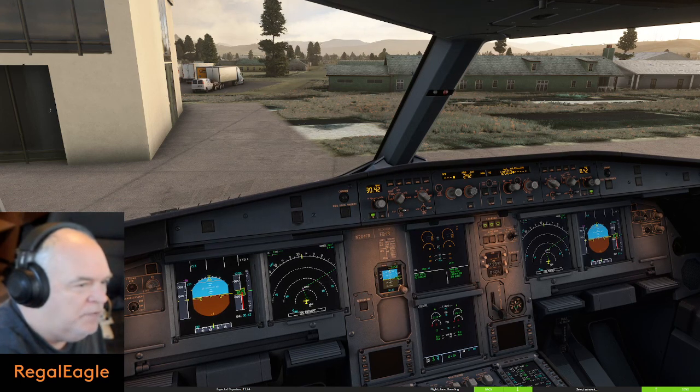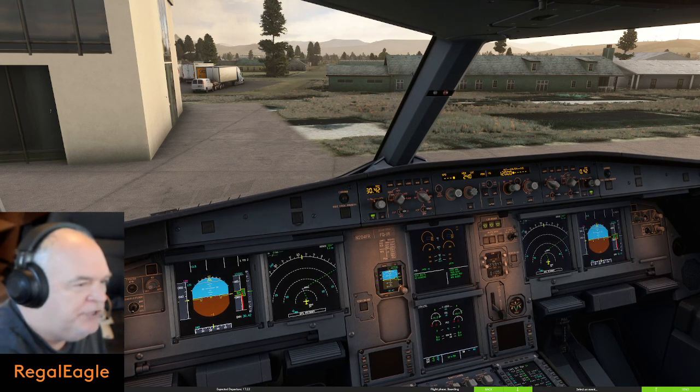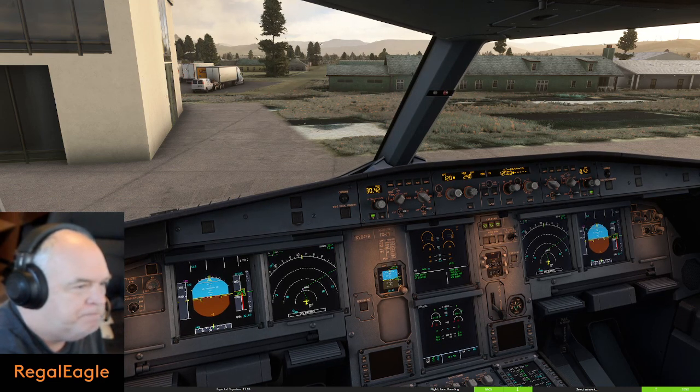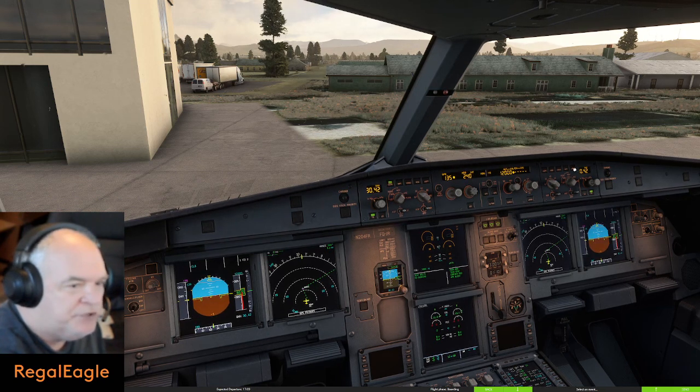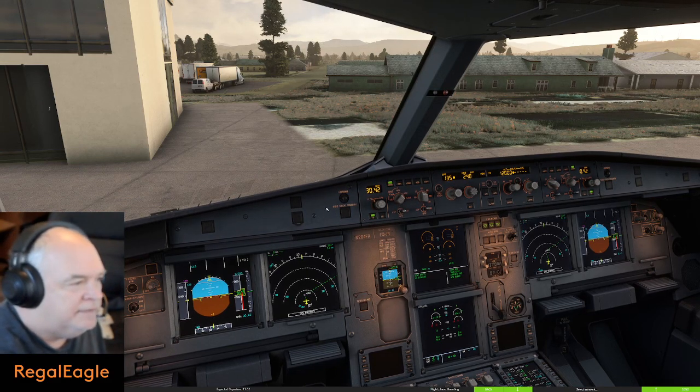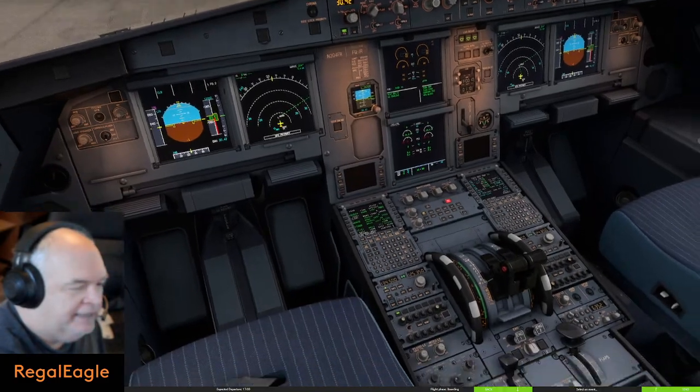24 for our runway heading on departure, and our V2 speed is 136. We can turn the constraints on, captain's side and first officer's side, and move our range out to about 40. Getting pretty good.